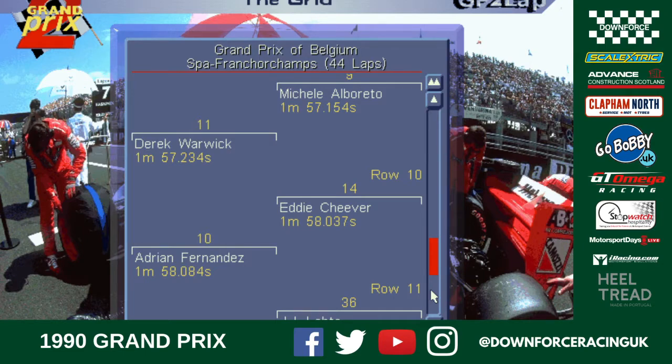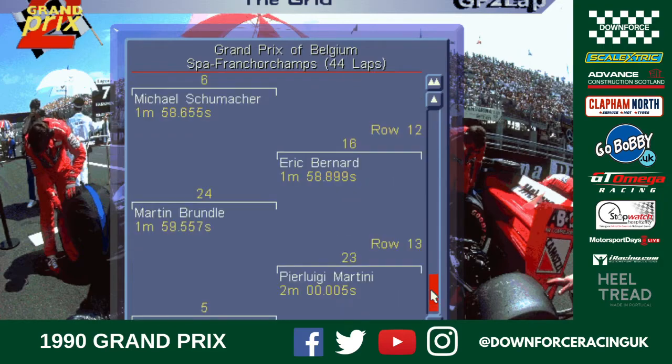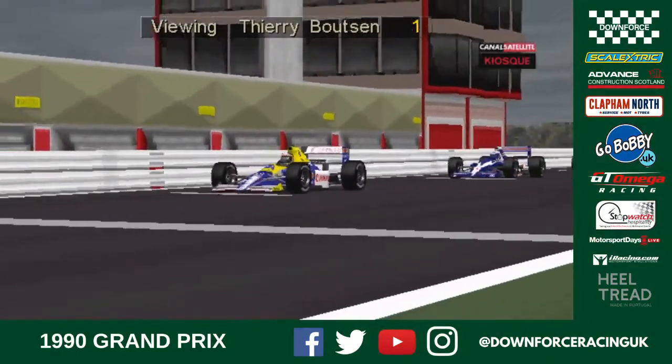Then JJ Lehto is next up in the Monteverdi. Then Michael Schumacher, the man who won the GoBobby.UK Cup qualifying race for Reynard in his first ever Formula 1 Grand Prix. Eric Bernard is next up in the 12th row of the grid, I should say, in the Monteverdi Onyx alongside Martin Brundle. Then it's Pierluigi Martini and Roland Ratzenberger in the second of the Reynards.